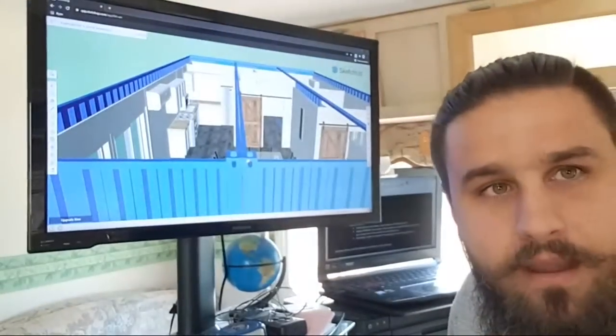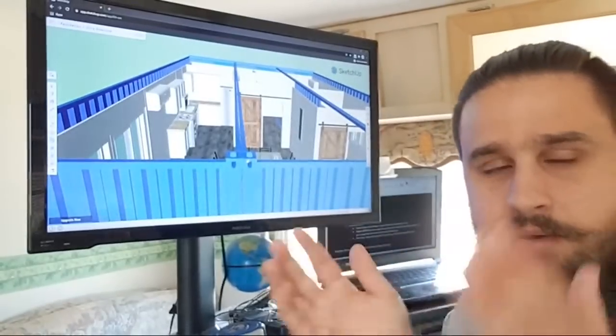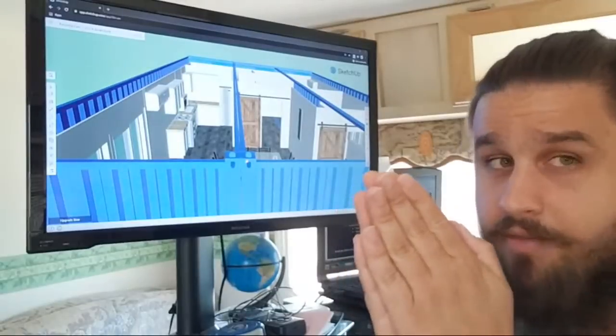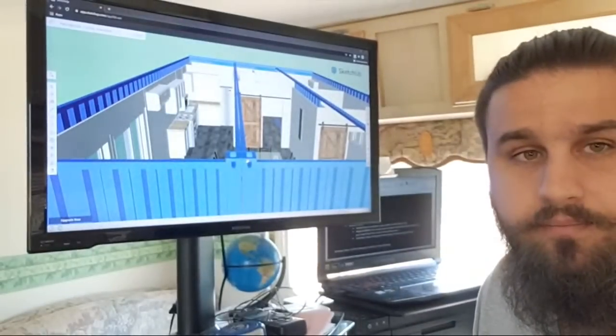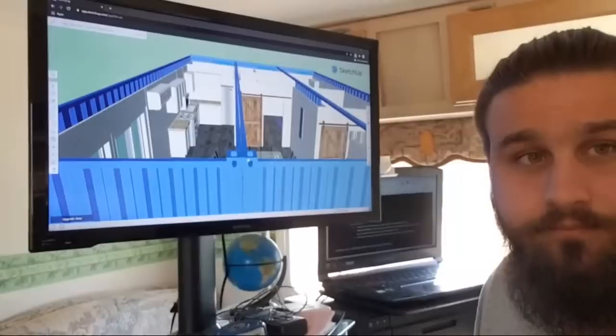Alaska up in the chat, I don't know what your container home is like. Does your container home have two containers coming together at any point? If so, what is your plan to seal them? If you're still in the chat, I don't even know if you're still in the chat.